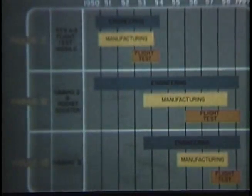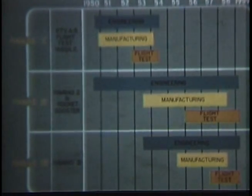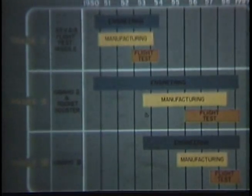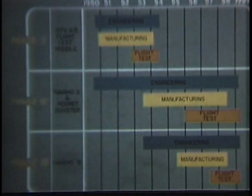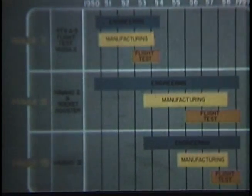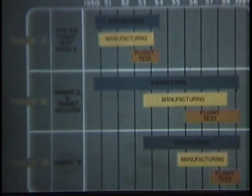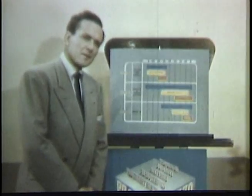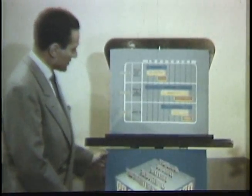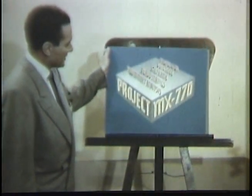Preliminary design of the RTV-A-5 was completed in September 1950. Detailed design and manufacture of components is underway. Preliminary and some detailed design of the Navaho 2 and its rocket booster are well advanced. The Navaho 3 is still in the preliminary analysis phase. Another important task of the preliminary analysis section concerns operational analysis.